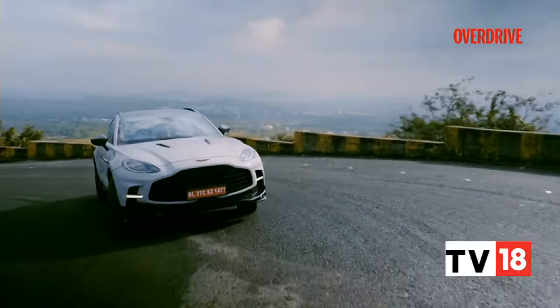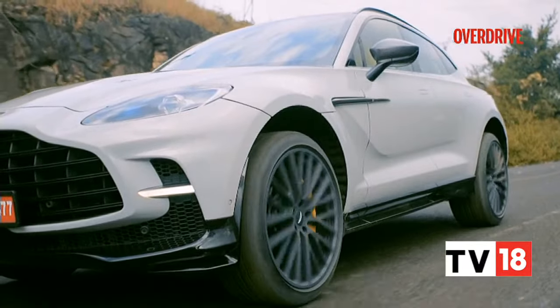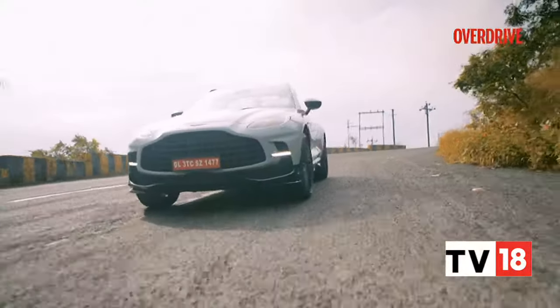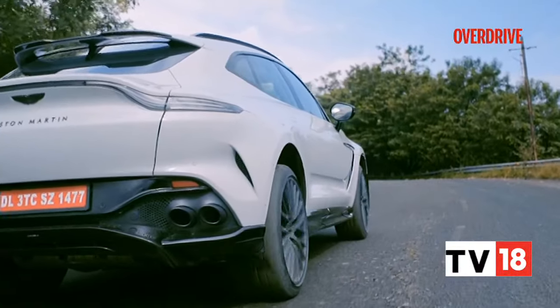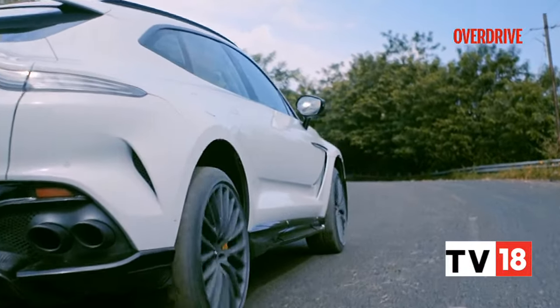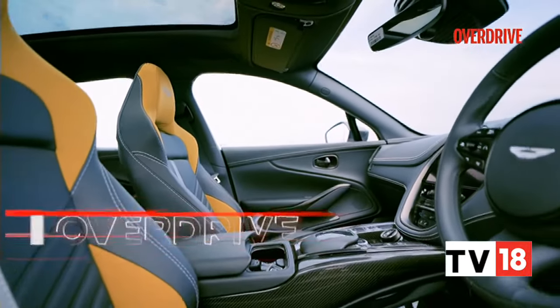It all comes together to create a performance so enticing that you will want to take the DBX 707 to the track often and even give some low-riding sports cars a run for their money, overtaking as you look down on them from your high chair. It's a feeling that very few cars offer at the moment.